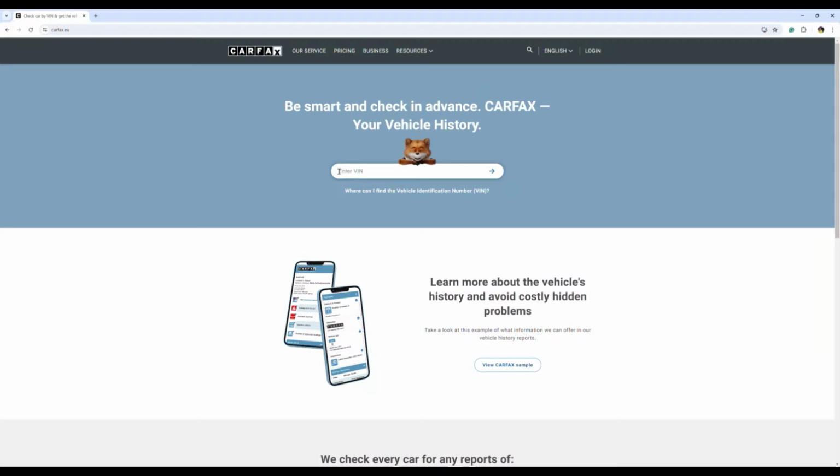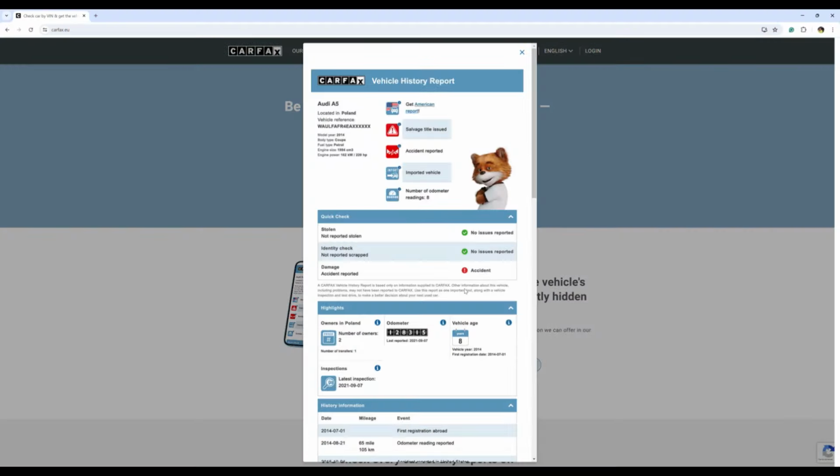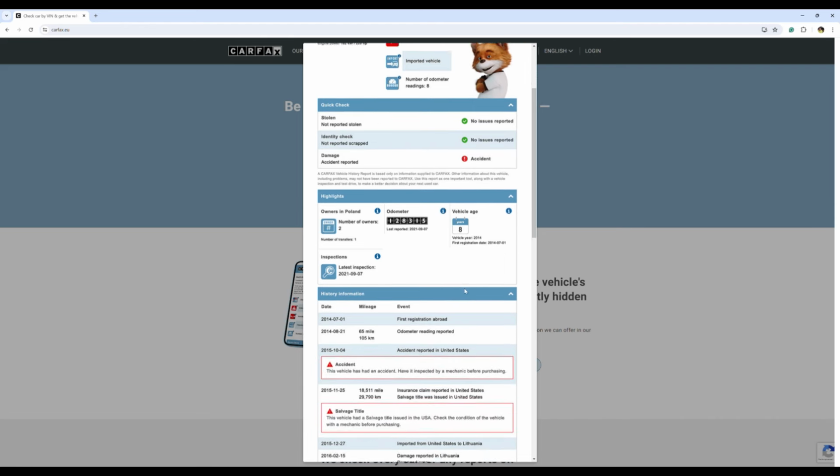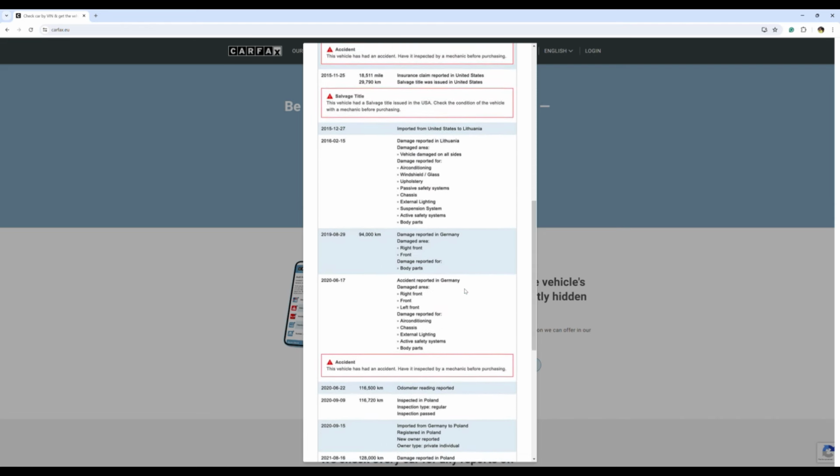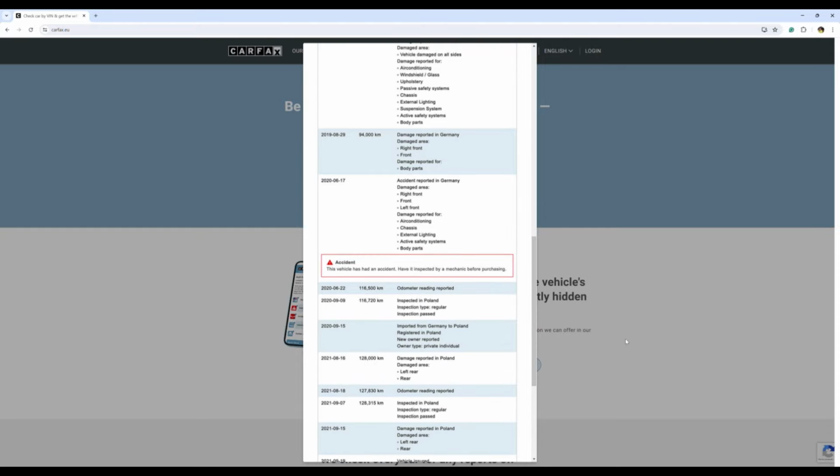By the way, what I'd suggest is checking the vehicle's history using one of many websites that specialize in this. Carfax, WinSpy, Car Vertical and similar. Here you enter the car's VIN and you'll get the full report with mileage records throughout the years, if it had been in an accident, or even worse, reported stolen.